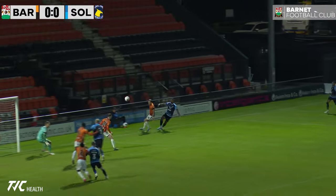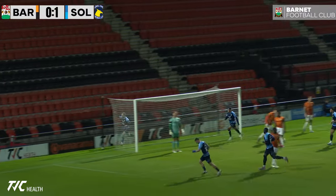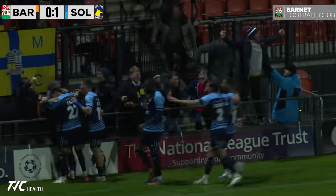Thrown down in front of the player. Little chip, little header, little goal. Solihull Moors on the counter. I've opened the scoring here. And it's Joe Newton.